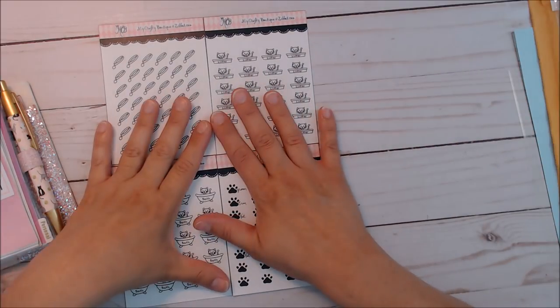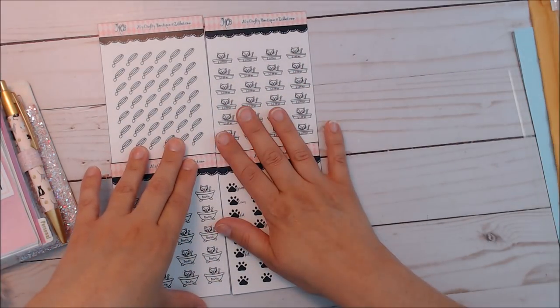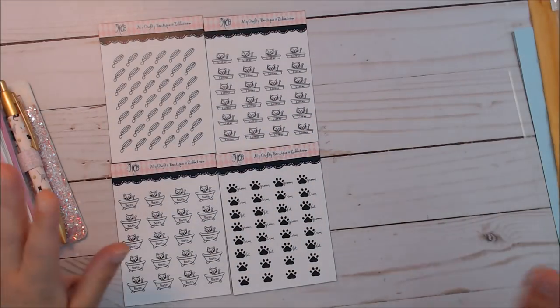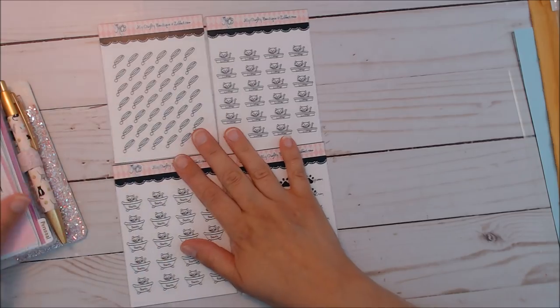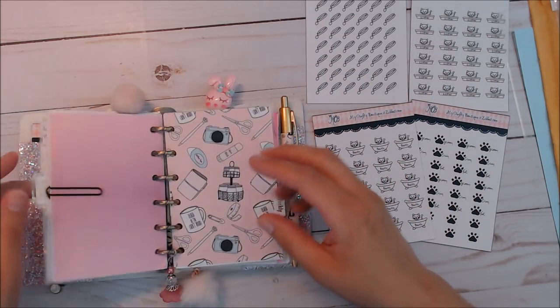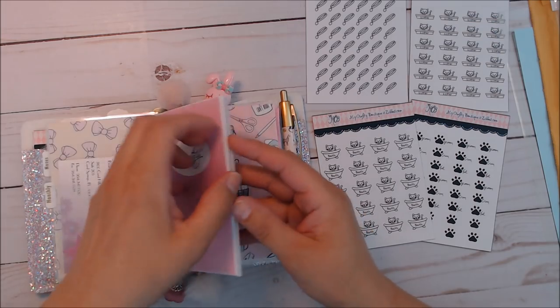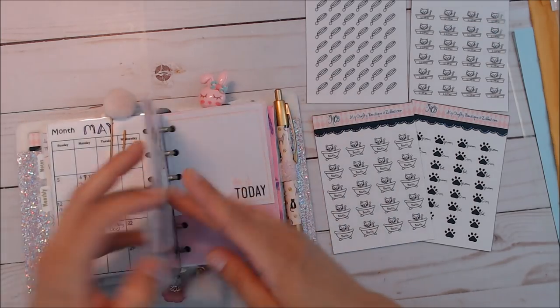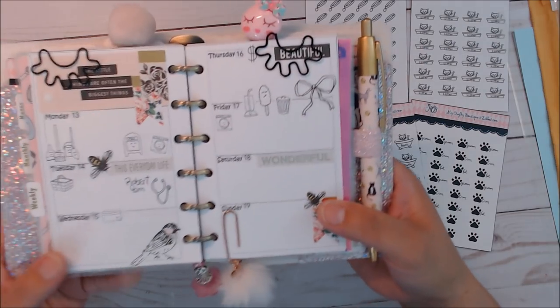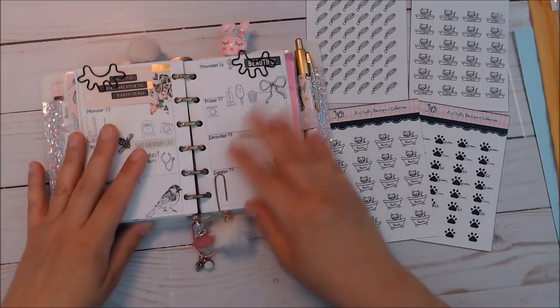So it comes like this, same thing as before where I showed you this file and everything. So I am going to put this in now, and then you'll see me do a start to finish, or a plan with me, on this current week here. So this is the finished thing. You're going to see how I just put this together. It's very simple. I didn't do too much to it.